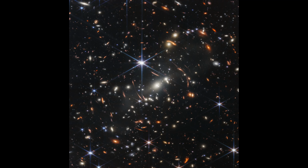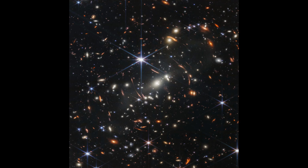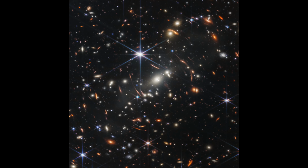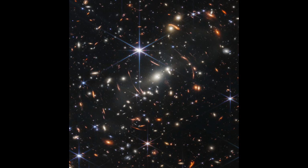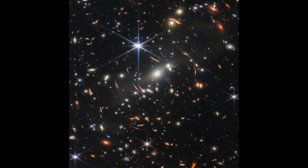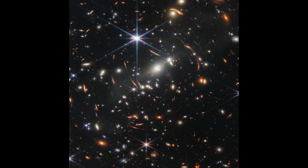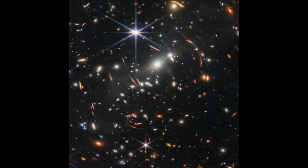NASA's James Webb Space Telescope has produced the deepest and sharpest infrared image of the distant universe to date. Known as Webb's first deep field, this image of galaxy cluster SMACS 0723 is overflowing with detail. Thousands of galaxies, including the faintest galaxies ever observed in the infrared, have appeared in Webb's view for the first time. This slice of the vast universe is approximately the size of a grain of sand held at arm's length by someone on the ground.